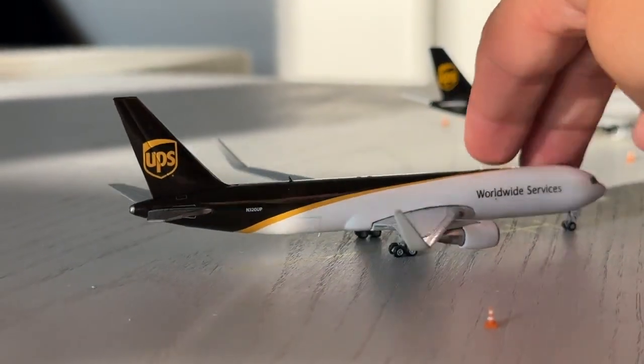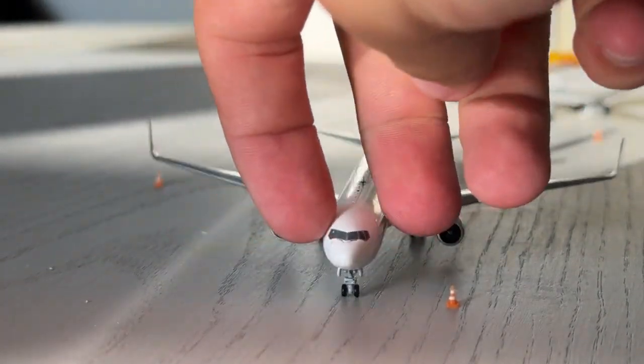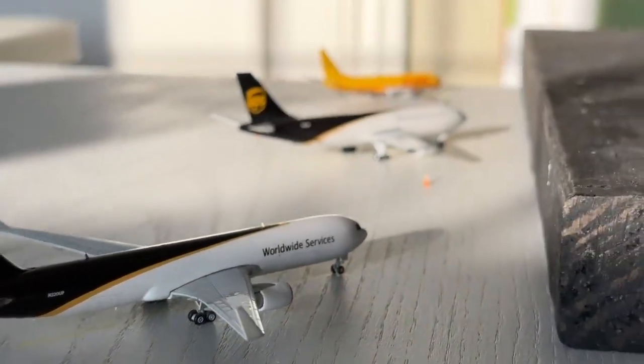I'll just see if I can turn around so I can show you the enhanced piece, so you can see that antenna right there, which is really cool. So definitely a really great model, and I'm really glad to have it now in the collection. So that one's definitely really cool. So very happy to have it.